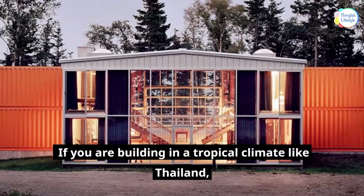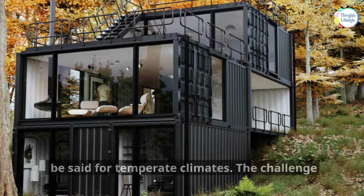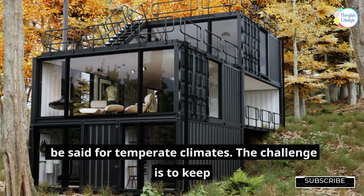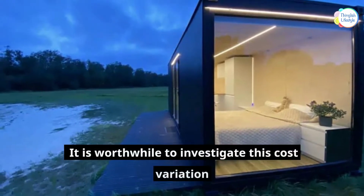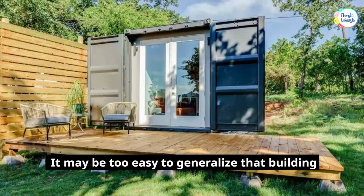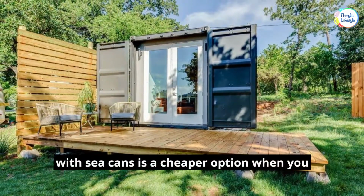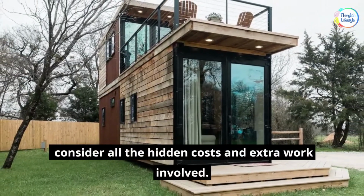If you are building in a tropical climate like Thailand, you have to keep the heat out, but the same cannot be said for temperate climates. The challenge is to keep off the cold while conserving heat. It is worthwhile to investigate this cost variation. It may be too easy to generalize that building with containers is a cheaper option when you consider all the hidden costs and extra work involved.